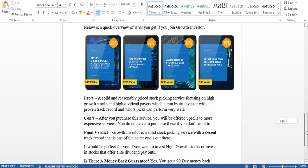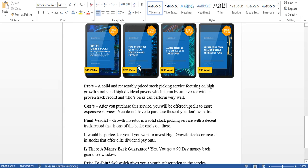So what do you get? Basically you're going to get these 4 special reports here. The first one is my number one quantum computing as a service stock, for a tiny company about to revolutionize a $46 trillion industry or disruption. And then you've got another report, 2 incredible quantum computing as a service stocks for 6-figure paydays. Avoid these 25 stocks as QaaS takes over, and create your own $1 million retirement plan.